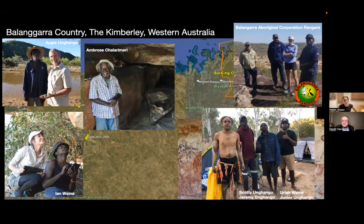And it's important for me to say here that every sample that's collected as a part of our research project and all of the work that's done in the field is done so with permission from a traditional owner who's present on site.